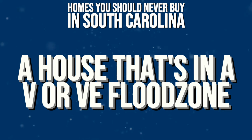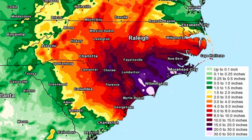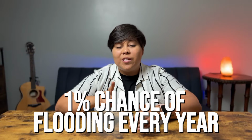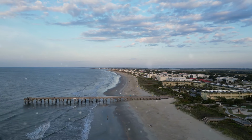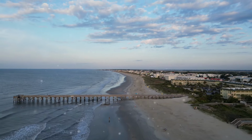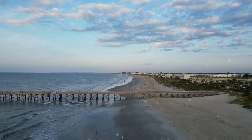Now, I would personally never buy this next type of home in South Carolina, and that is a home in the V or VE flood zone. The VE flood zone is the highest risk flood zone possible in South Carolina. It has a 1% chance of flooding every year, and it typically includes waterfront properties that can experience wave action during hurricanes, tropical storms, and even heavy rains.